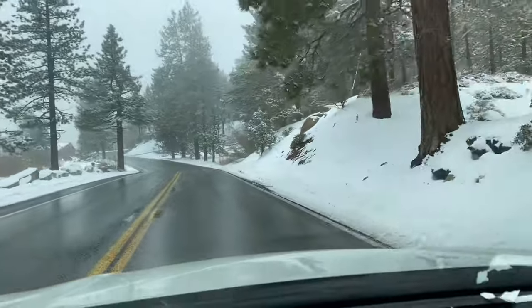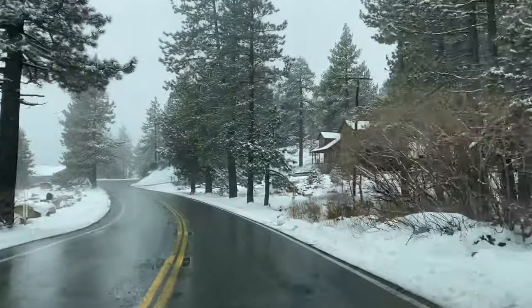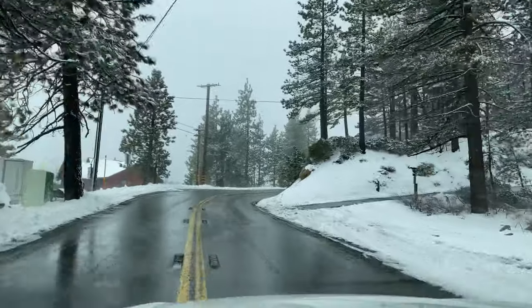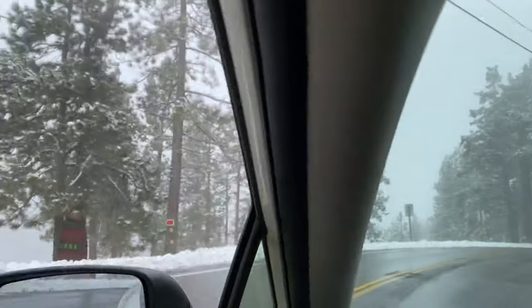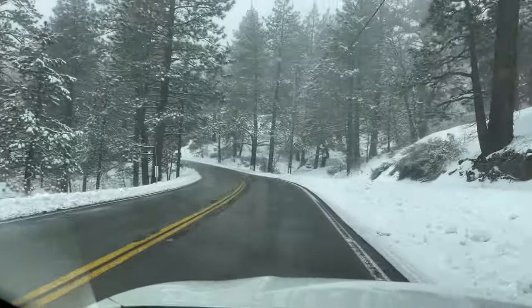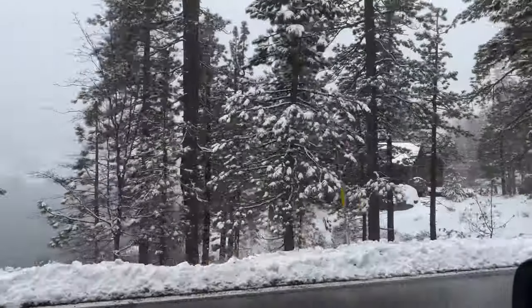And I thought it was gonna be snowing more, but we are getting a couple snowflakes, so I hope I don't look to be a liar. Next to the fire. Oh my gosh, such a beautiful spot right here. Just look at how beautiful and gorgeous it is.